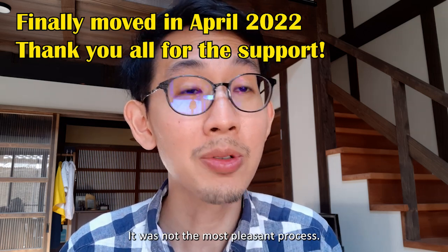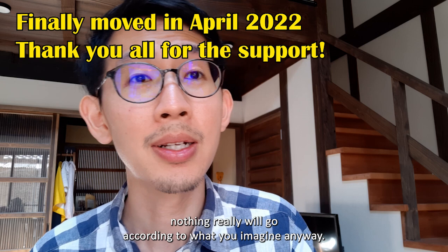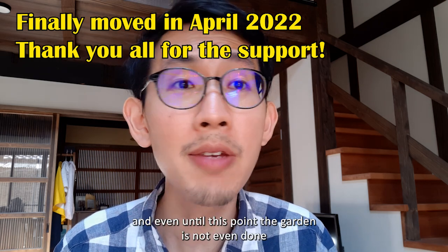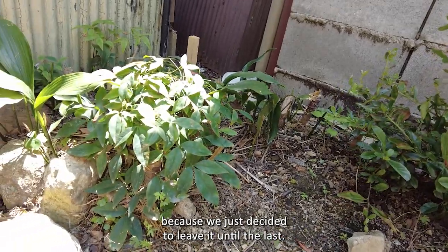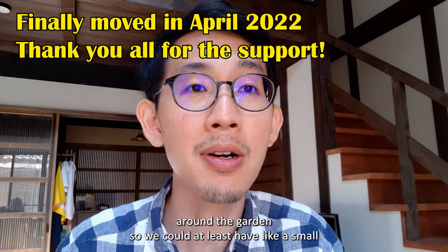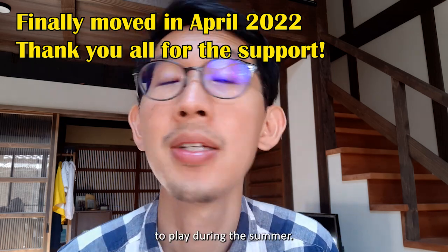It was not the most pleasant process, but again, nothing really will go according to what you imagine anyway. So be prepared for surprises throughout the renovation. And even until this point, the garden is not even done because we just decided to leave it until the last, and we're still in the process of trying to get the fence around the garden so we could at least have a small outdoor pool area for the kids to play during the summer.